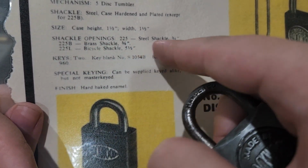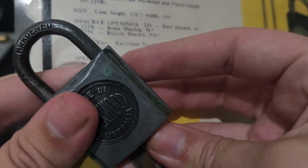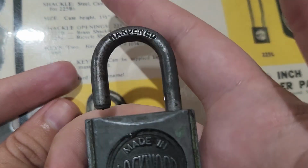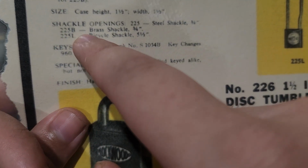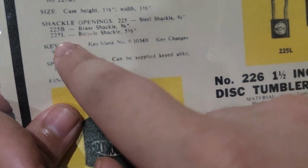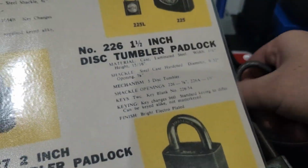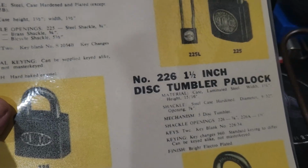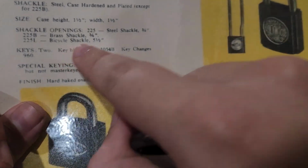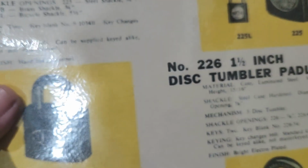Shackle openings: the 225 steel shackle has a 3/4 of an inch opening. The 225B shackle opening is the exact same. And the 225L bicycle shackle, so this is the bicycle shackle, has a shackle opening that says 5 inches for 5.5 inches.